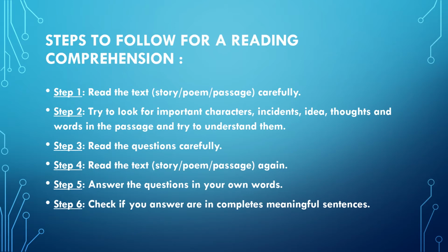So children, this is how we do a reading comprehension. When we get a passage, we have to read it very, very carefully. And then we have to look for the important things in the passage. It could be the characters or the incident or the ideas and thoughts and words in the passage. And we should try and understand these.